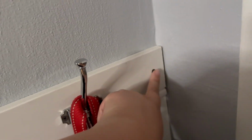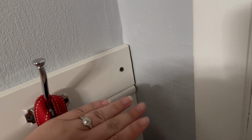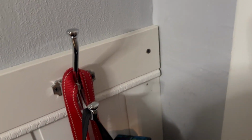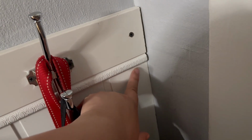My husband did screw in screws on either end to make sure this would not fall off. I wish he would have just used nails. My husband is in love with screws. I swear he puts them in everything. I'm lucky I got the penny nails down here. See these areas I could have easily painted over and probably hidden it, because even though the nails come in white, when you hammer them in, it kind of takes the paint off, and then you see that they're silver.